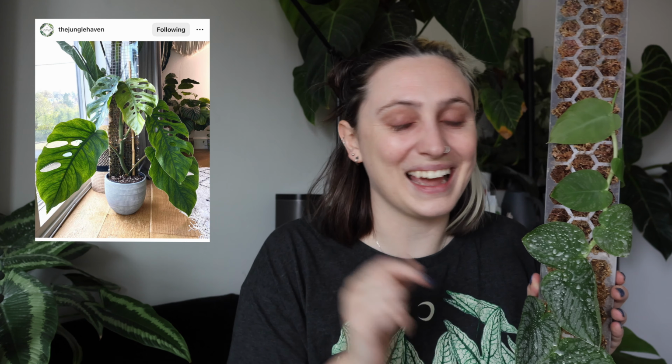But I do really love this one, and I'm hoping I can get it back to this big, beautiful leaf size and maybe get it to size up and grow fenestrations. Have any of you seen Claire's Monstera Dubia? If you haven't, here it is. It's insane. Beautiful and insane in its growth. So big and beautiful and fenestrated. It doesn't even look like a Monstera Dubia anymore, but I kind of love it.